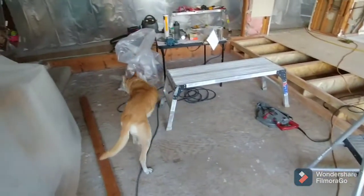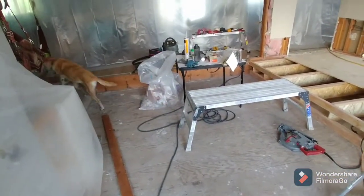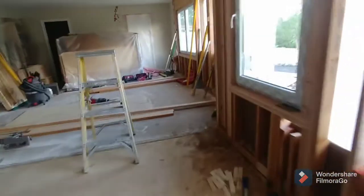Dogs, can you guys just lie down somewhere and not make a ruckus here? Yeah, you can see, this construction site here is a mess. But I'm going to clean up a little more.